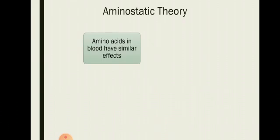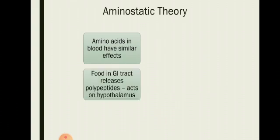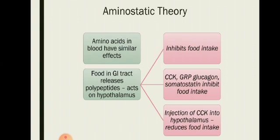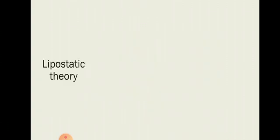Now let's see what the aminostatic theory is. It revolves around amino acids. The amino acids in the blood have very similar effects. Food in the gastrointestinal tract releases polypeptides, and these polypeptides act on the hypothalamus. When this happens, there is inhibition of food intake. CCK, GRP, glucagon and somatostatin inhibit food intake. Injection of CCK into the hypothalamus also reduces food intake.